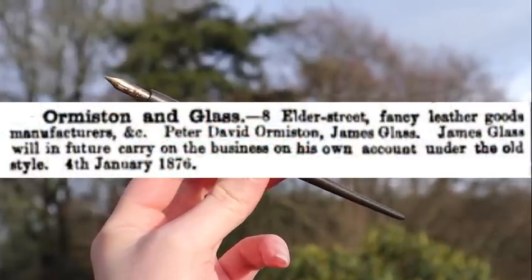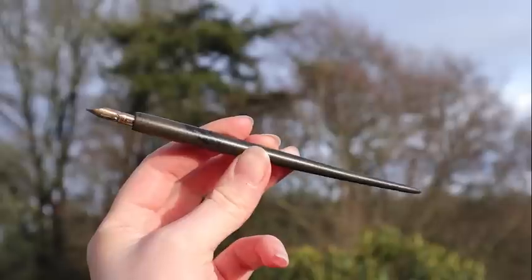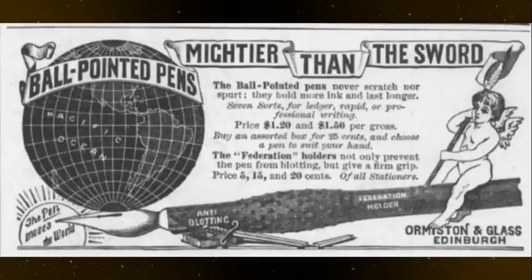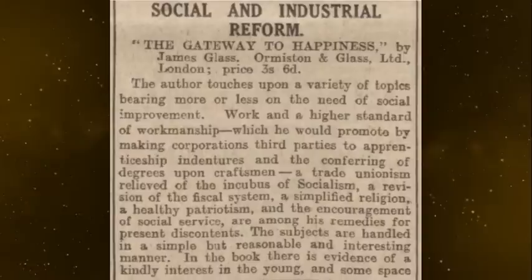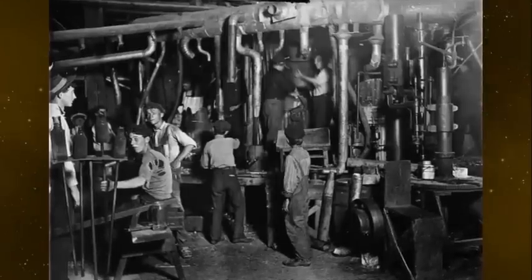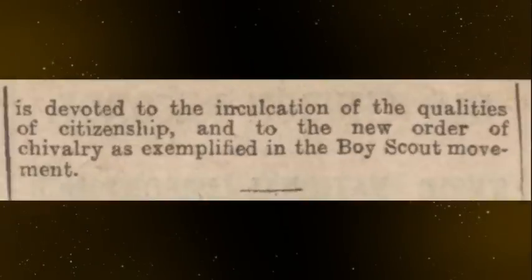Shortly after, James transferred the business to London, where he specialised in manufacturing leather purses and pens. He travelled around the world 4 times promoting his business, particularly in the United States, Australia and New Zealand. James had a passion for social justice and reform, harking back to his humble origins, and wrote 2 books on the subject: Better Times for Working People in 1913 and The Gateway to Happiness in 1925, calling for minimum wage, improved apprenticeships and degrees for craftsmen. And every year James held a concert and dinner for his employees.